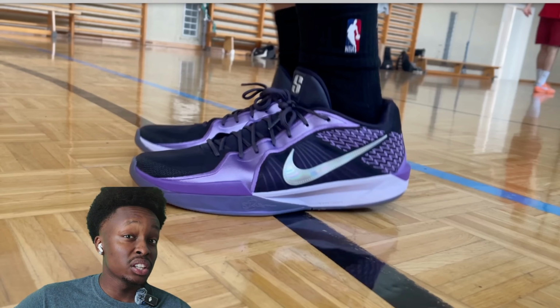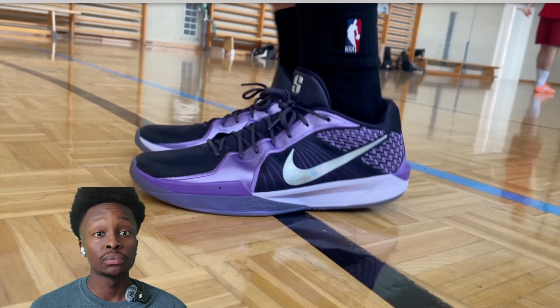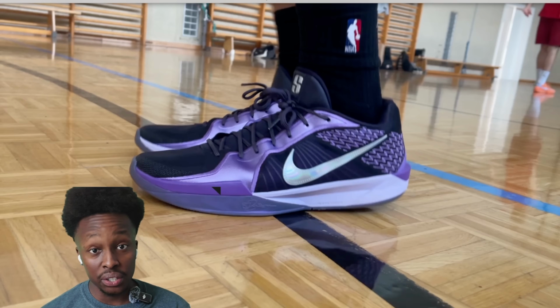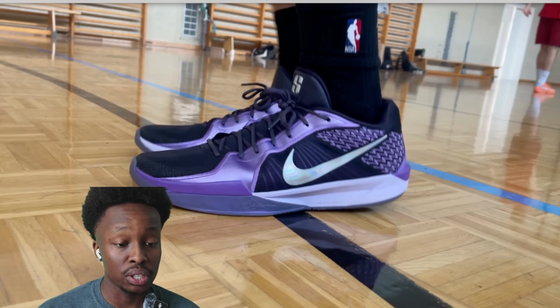I do want to say the Sabrina 3 is out. I have not done a review on it, but I know that it is out, just for all the people that may be interested in the Sabrina 2. And I've heard it runs very much like a Kobe. So if you kind of want that Kobe aesthetic, that Kobe feel, that low to the ground court feel, this shoe is definitely going to be for you.